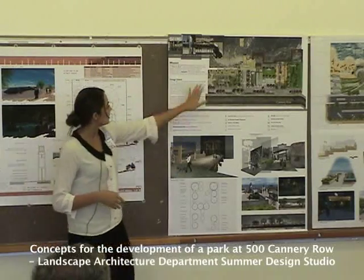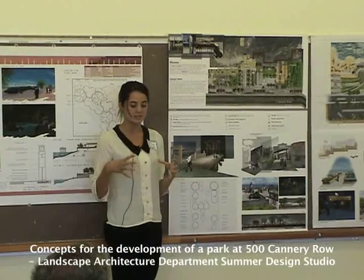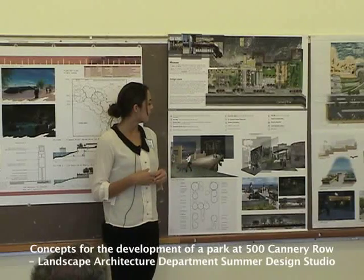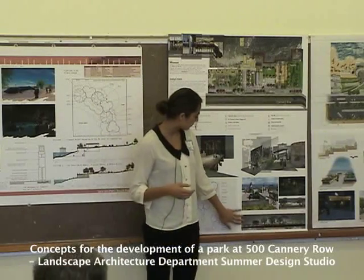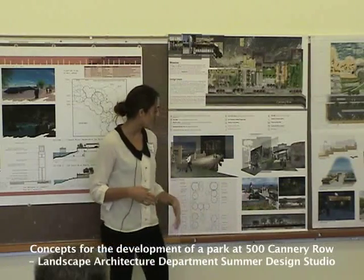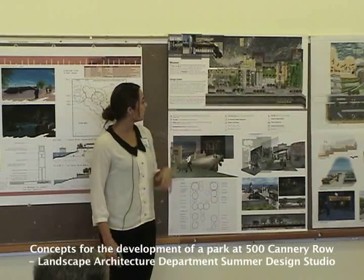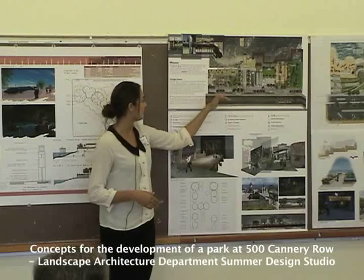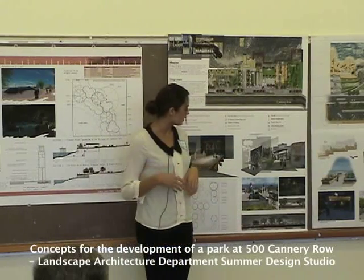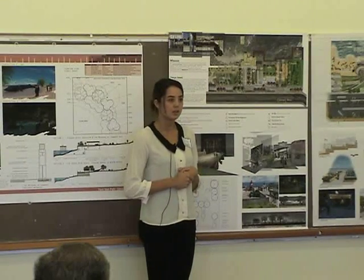And all the existing rubble that's here, which was really interesting to me because there are pieces of brick buried within all the concrete rubble, would be repurposed to construct a gabion wall along the outdoors of the site, along the sidewalk, that would be fragmented as well to give you framed views of the ocean, and also just to repurpose material.